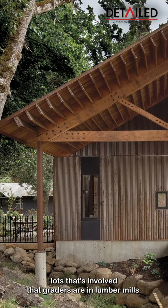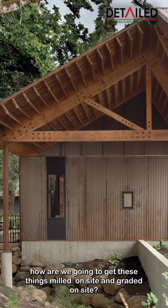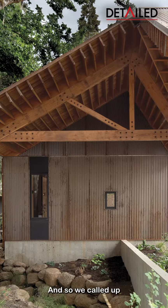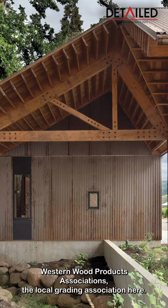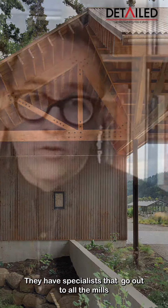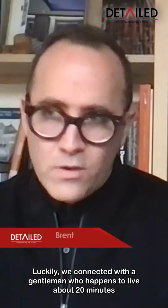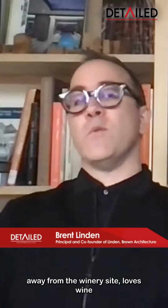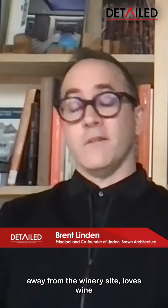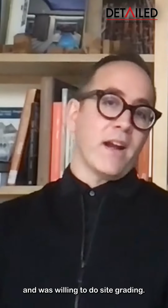Graders are in lumber mills. And so the challenge was, okay, how are we going to get these things milled on site and graded on site? And so we called up Western Wood Products Association, the local grading association here, the professionals that go out to all the mills that supply all the lumber for all the lumber yards that are around. Luckily, we connected with a gentleman who happens to live about 20 minutes away from the winery site, loves wine, and was willing to do site grading.